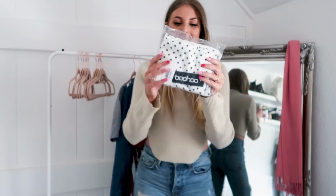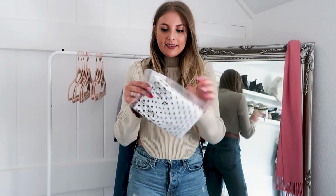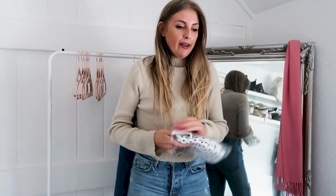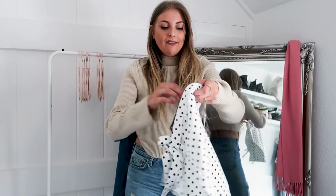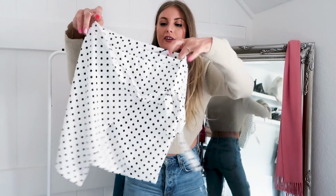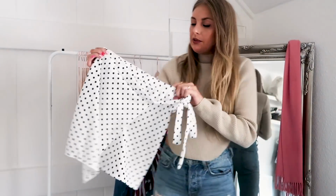So the next thing is a little polka dot package, and I'm pretty sure this is a skirt. Okay, I can't get into it, I'm going to have to rip it. And yeah, I saw this and I think it was under £10, and I just thought it was a really cute little skirt. I didn't realise it was going to be jersey material though, so I'm kind of put off by that, but we'll see what it's like when it's on.